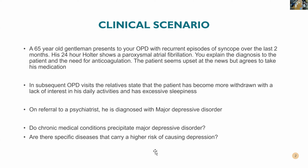In subsequent OPD visits, the relatives state that the patient has become more withdrawn. He's not showing any interest in his daily activities. So on referral to a psychiatrist, he's then diagnosed with major depressive disorder. Now, as a clinician, you want to know, does being diagnosed with a chronic medical condition precipitate depression in anyone? And are there other specific diseases that have a higher risk of causing depression?